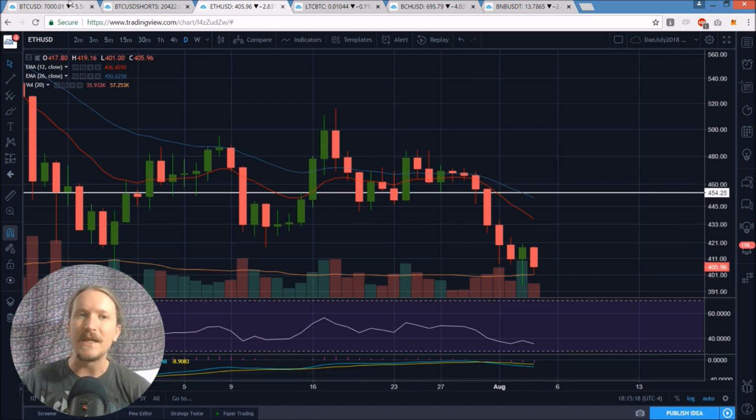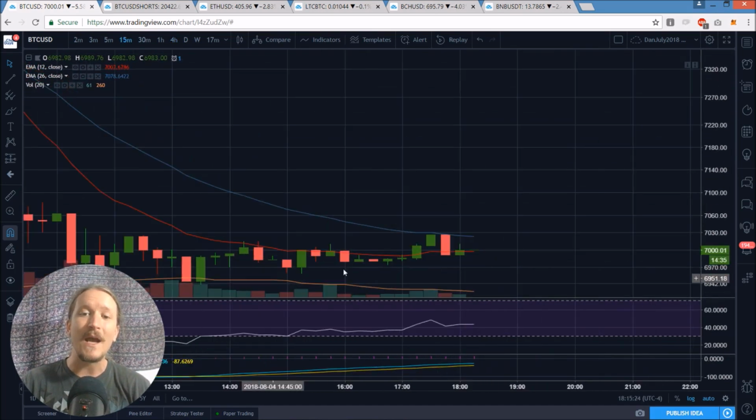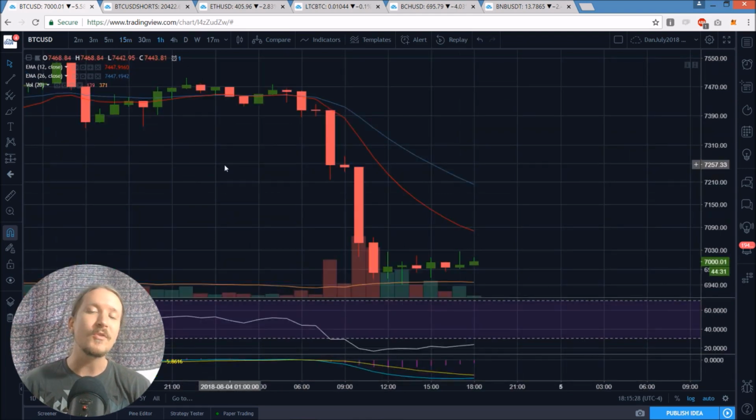So what I just pointed out on Bitcoin, 15-minute higher low pattern, if we lose that 15-minute higher low pattern, the odds that it is a bear flag on the hourly time frame will increase significantly. So that's where we are for today. Congrats to the bears. It's been a gift of a week for the bears. They have been killing it, and it's been easy.